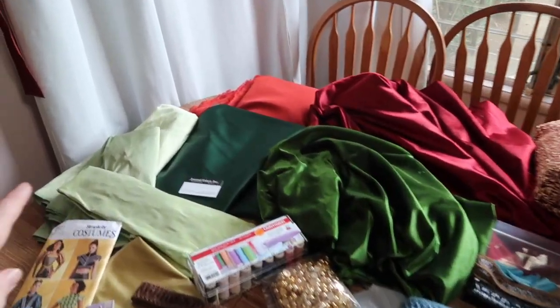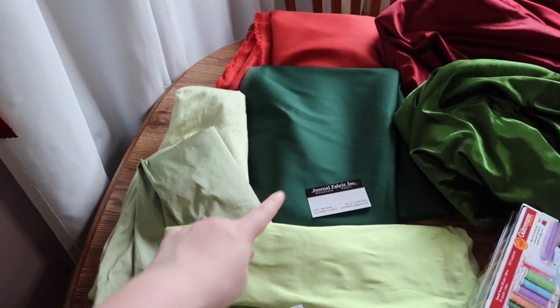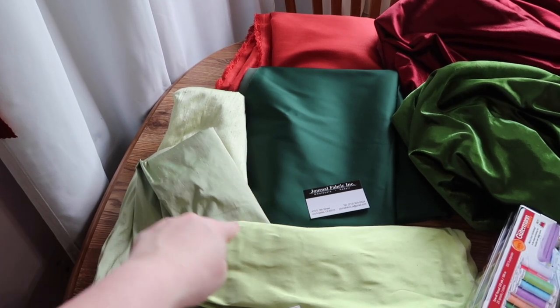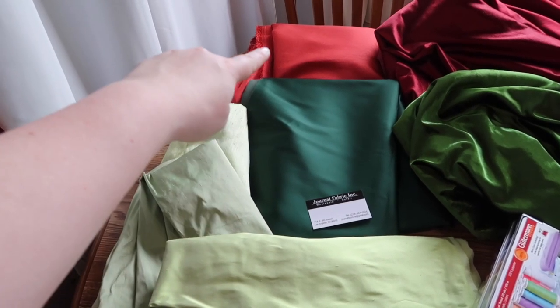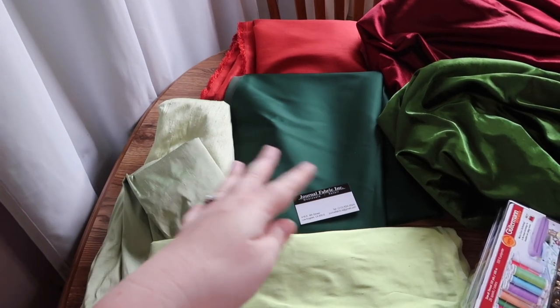So over here, these five fabrics. These four here are silks, and then that one up there is a polyester. Got that one for $6 a meter. Score. Oh, it's gorgeous.